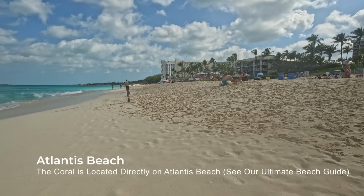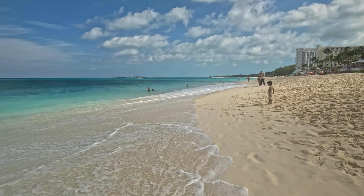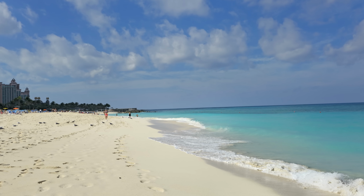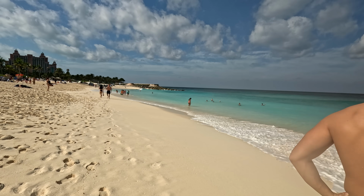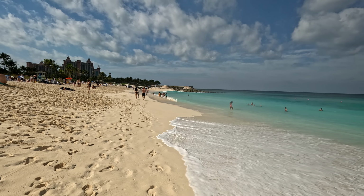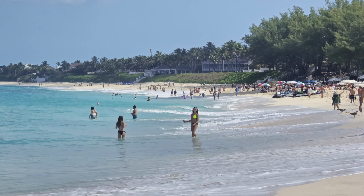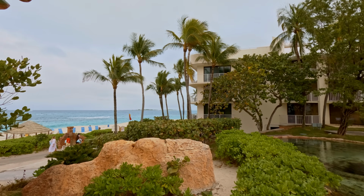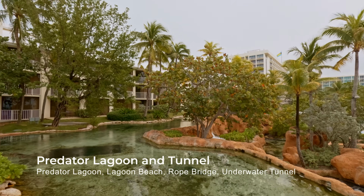Stepping outside, you'll find Atlantis Beach. Pristine white sand and turquoise waters. It's easily one of our favorite spots to decompress and enjoy the sunshine. Day visitors now pay around $190 and sometimes over $200 per adult for access to the water park and pools. Resort guests get it bundled into their room. Check our ultimate Atlantis Beach Guide video and post on our website.